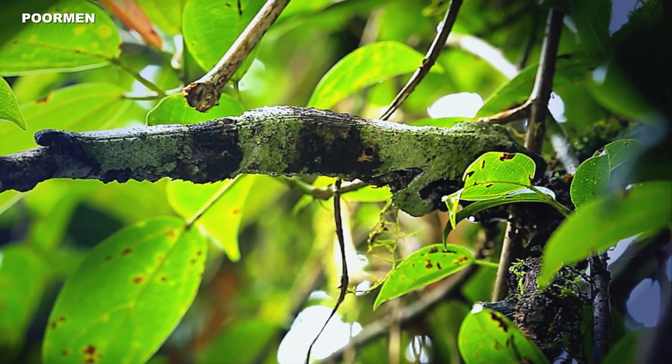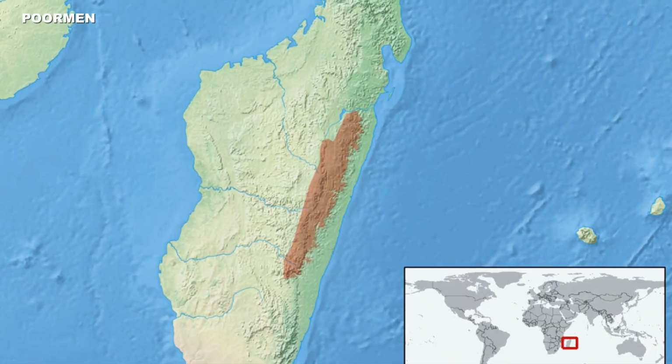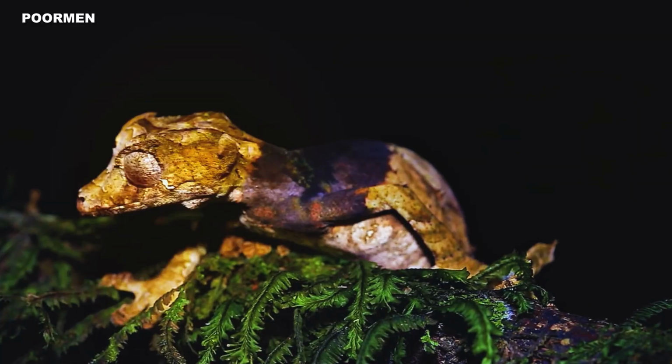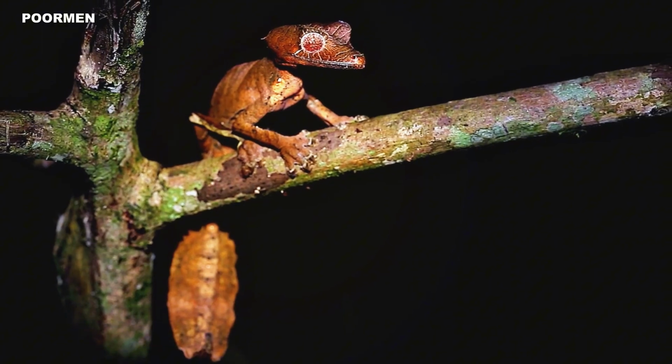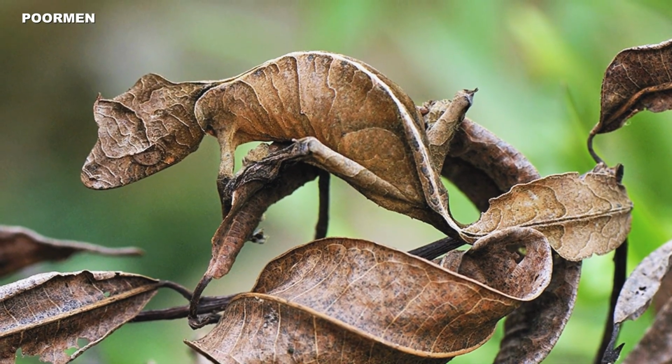Ninth, Satanic leaf-tailed gecko. Native to Madagascar, this gecko's tail looks like a curled dried leaf with faux veins. It clings to forest floors or trunks, blending into leaf litter to avoid detection.